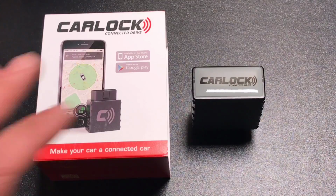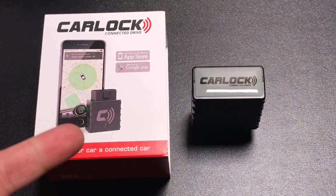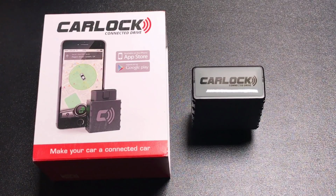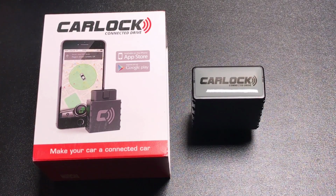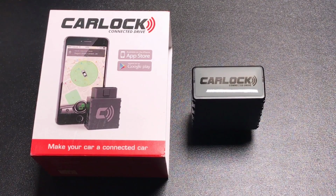You'll be able to get notified because of the connection that this has and the updates that you'll get if the car was moved, if the engine was started, if there's any kind of shaking or vibration taking place in the car. You'll be able to see if the car had harsh acceleration. So you have that teen that's driving the car and they're joyriding. Or forget about the teen. Let's say you're giving it to a valet and the valet takes your car for a joyride.